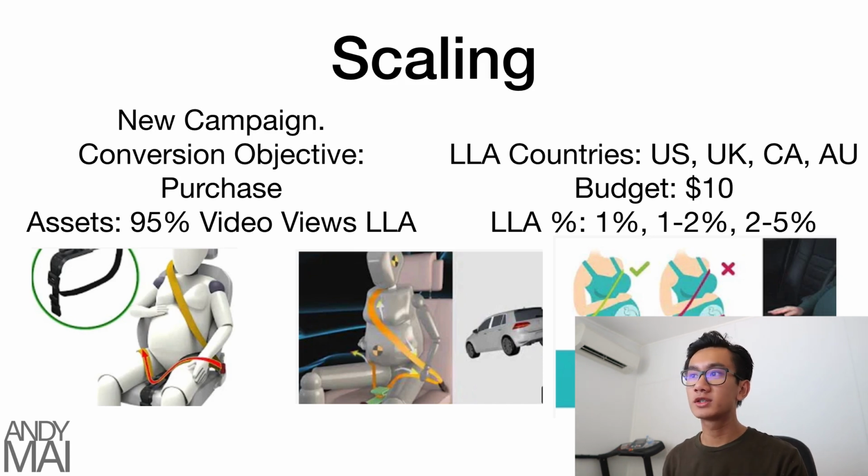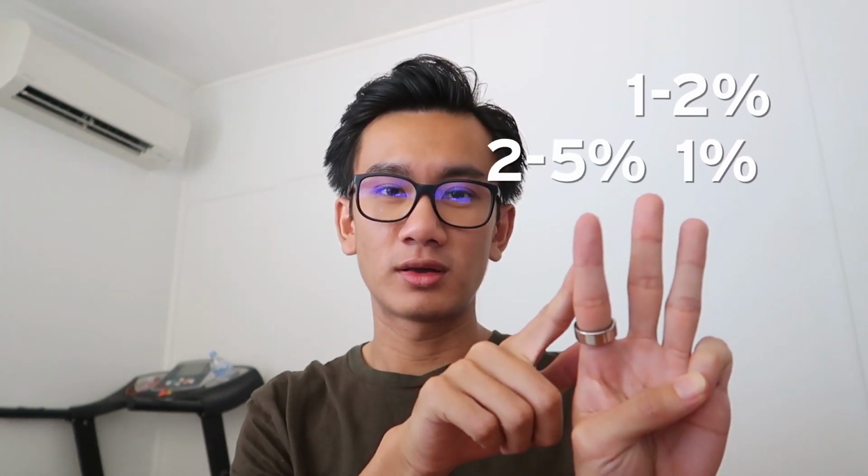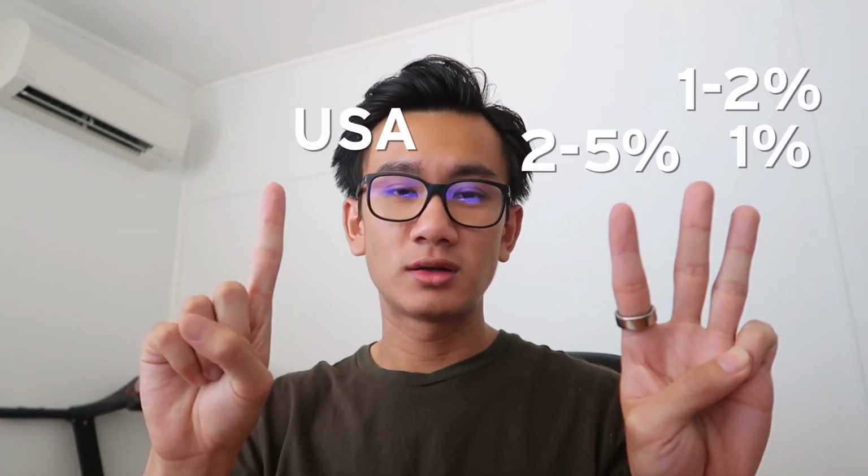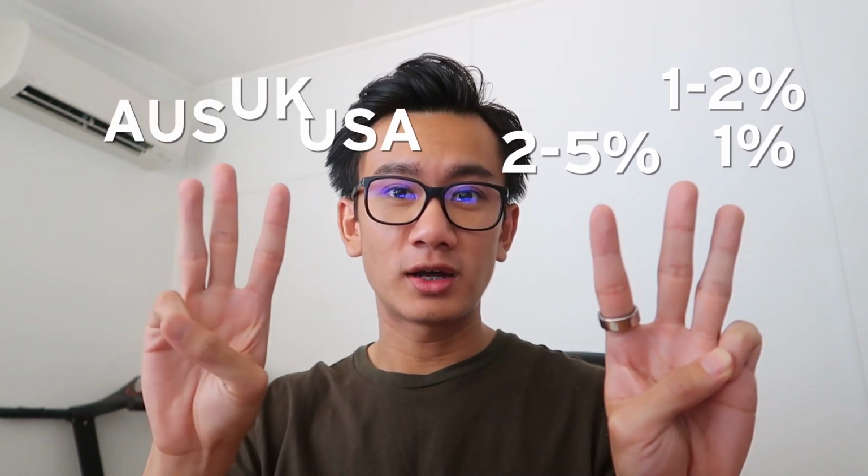Then you want to do lookalike audiences for countries US, UK, Canada, Australia, all separate. Budget of like $10 per ad set. You want a lookalike audience of 1%, 1 to 2%, and 2 to 5%. So you have 3 lookalike audiences, 1%, 1 to 2%, 2 to 5%. And that will be multiplied by 4 countries: US, UK, Australia, Canada.